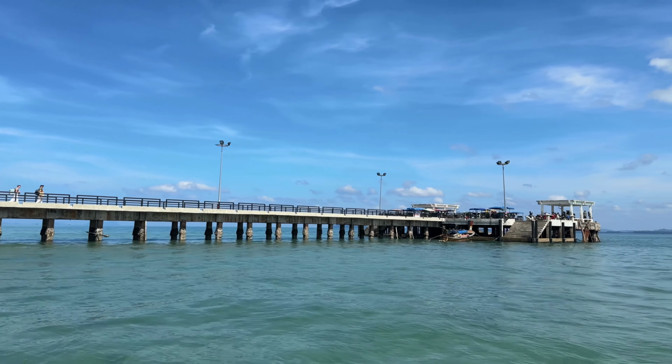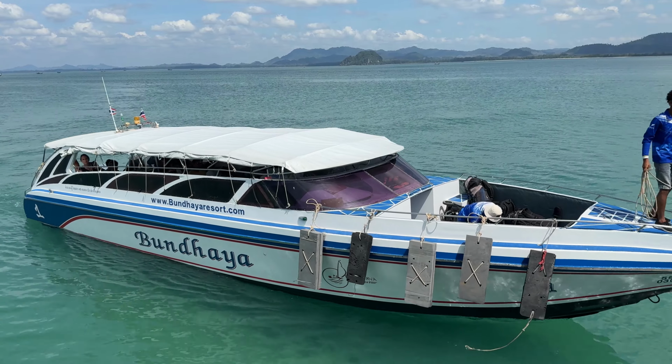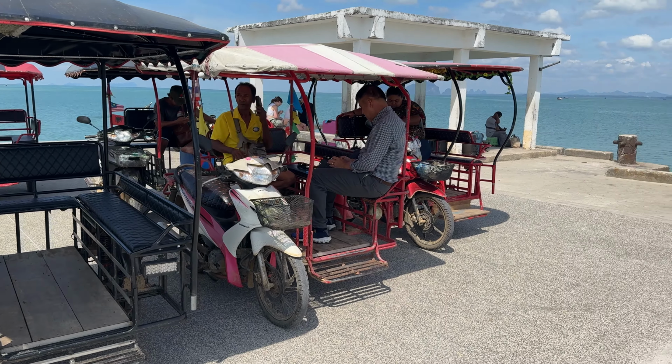All of the speedboats land here at the very long pier at Koh Mook. And there are plenty of tuk-tuks once you get off that will take you into town or wherever your accommodation is.